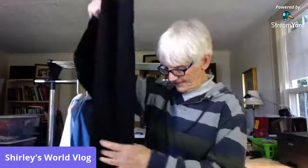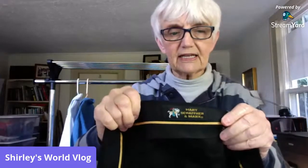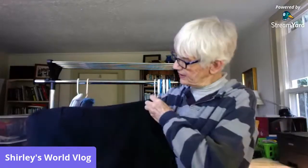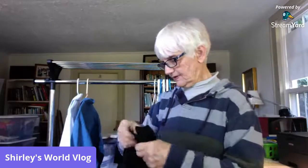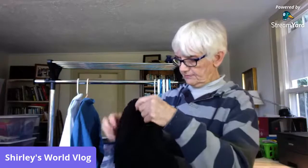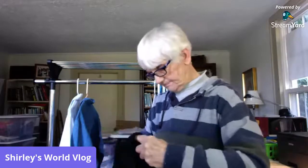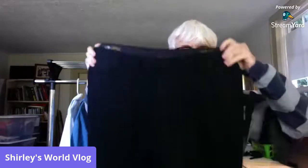A pair of men's pants. These are dress pants by Hart, Schaffner and Marks. They make suits. These could be the bottom of a suit, but not necessarily, because they make separate suits also. So see if I can find a size here. Sometimes it's hard to find a size if it was part of a suit. So I'll have to search for a size. If it doesn't have the size, I will just measure and put a size on by the measurements. So a nice pair of black dress pants.